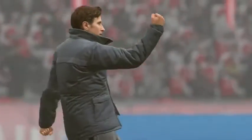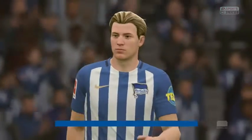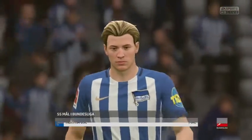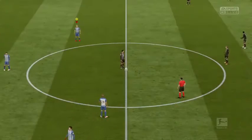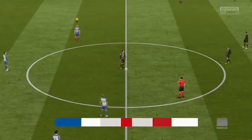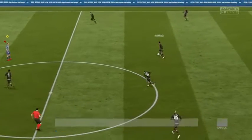Well, I know this manager's been working hard on the training ground on a certain shape, and boy, is it getting results out there. I don't think we expected this, such a one-sided affair, but look at the scoreline.